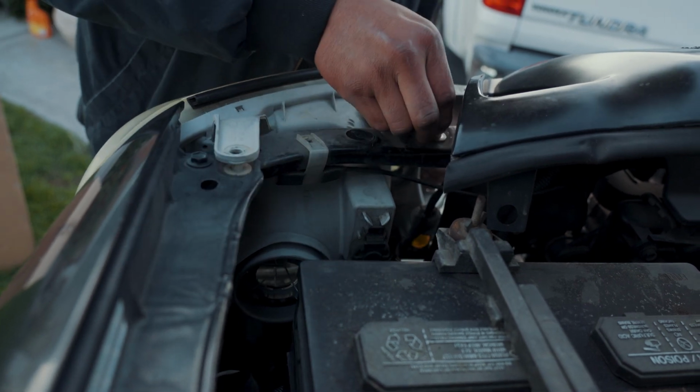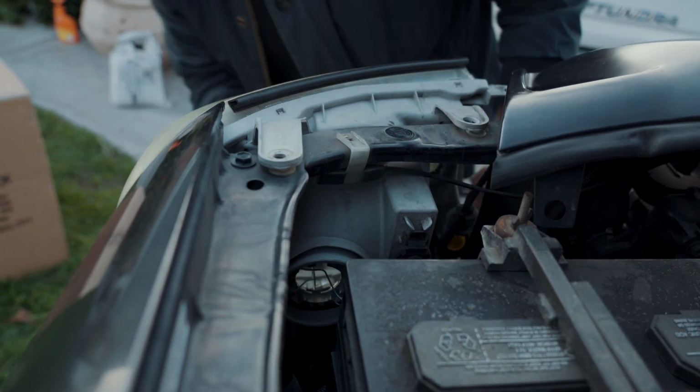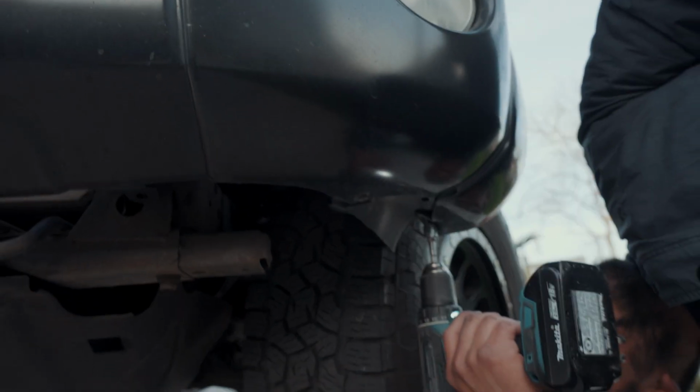There goes one, there's two. You told me it's holding on here too. I think it's holding on one more place. There's one here. There's another one up there somewhere, and it'll just release it.